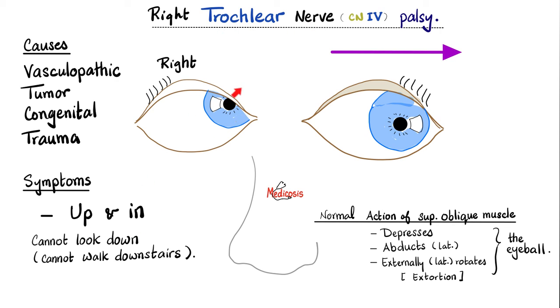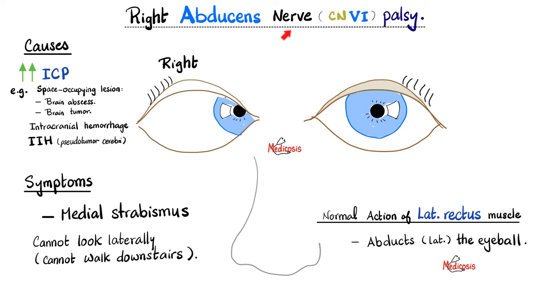If I'm looking up all the time, I cannot look down. It will be very difficult for me to walk downstairs. How about the abducens palsy? Well, imagine that I injured my right abducens nerve, so the right eye will suffer. This poor right eye cannot abduct. It cannot look laterally, so it will look medially instead, which causes medial strabismus, which leads to double vision or diplopia. Diplo means double, opia means vision.